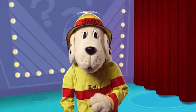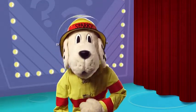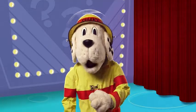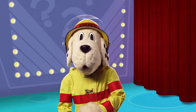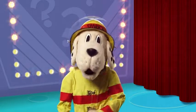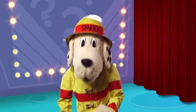Does everyone remember what noise a smoke alarm makes? Well, see if you can tell me which one of these sounds is a smoke alarm. Is it this? No! How about this? No! Or is it this sound? Yes! Good job! That last one was the sound of a smoke alarm. Which reminds me of another question.